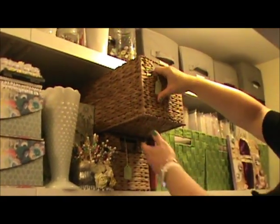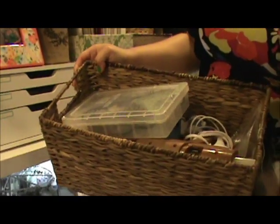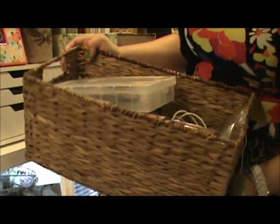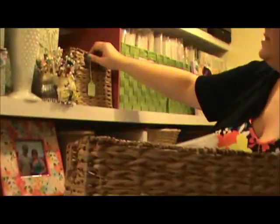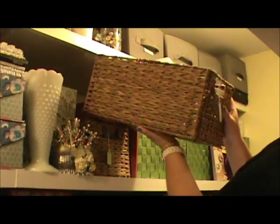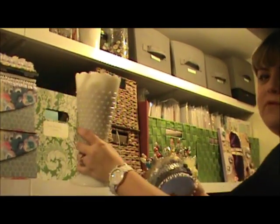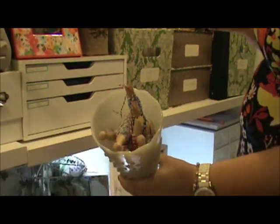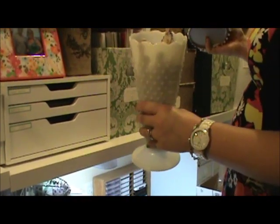In this long basket, I have all of my tools, like extra glue guns, my heat knife or hot knife, little tiny iron, those kinds of things. And in this one, I have all my Sizzix dies. It's heavy. I'm not going to pull it down. And then in this milk glass jar, I wound all of my baker's twine around the clothespins. So I have baker's twine in there.